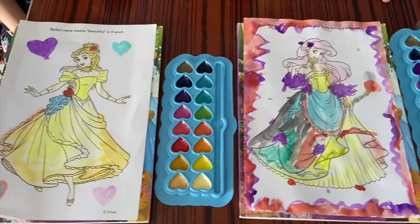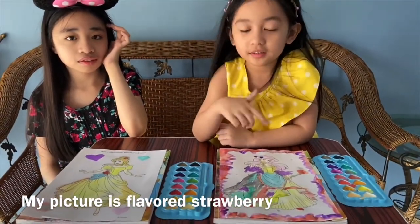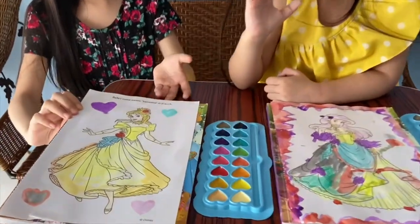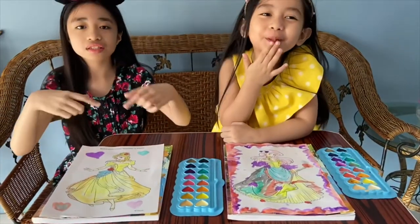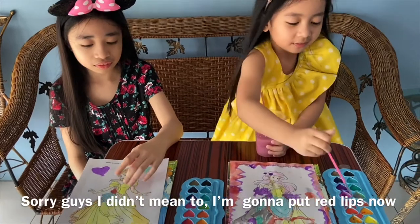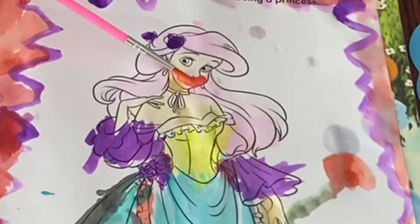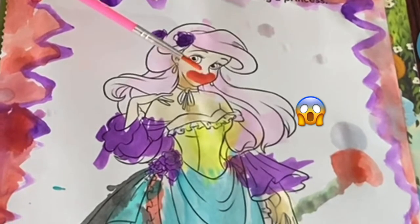Okay, can you tell us something about your painting? My picture is flavored strawberry. Oh! Okay. Okay, and Auntie Sophie? This is the orange and lemon, yellow, and there are four lips. Oh yes! Great job, Sophie! There are four lips. Oh my god, I forgot her lips. Okay, you put... Wait for me again. Sorry guys, I did not need to because I'm gonna put red lips now. Oh, you forgot to paint. Oh my god, Andy, what? Oh, Andy, it's too much! Oh! Oh, Andy!